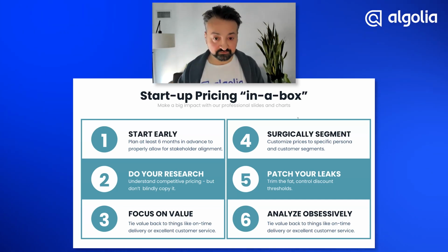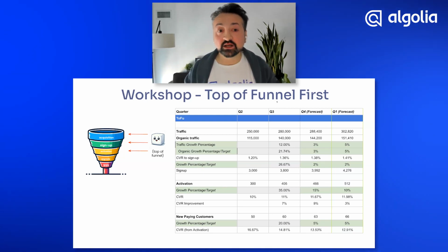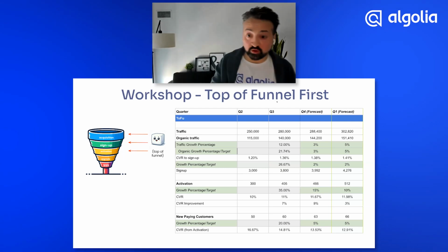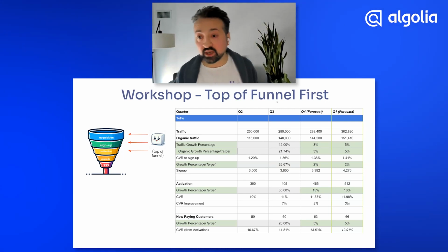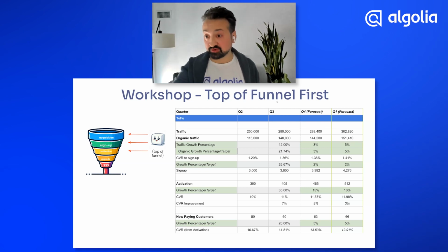So that being said, this is the first half of the worksheet. What we've got here is top of funnel, so TOFU, as people often say. The way to read this real quickly: Q2 is the very first quarter ever in the history of the business, and Q3 is the second quarter. You can see the gray bars are essentially percentage changes that are actuals.